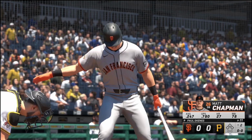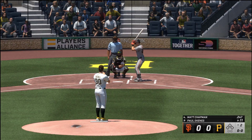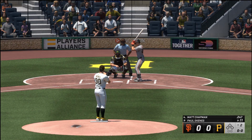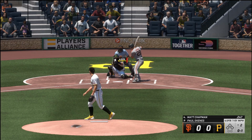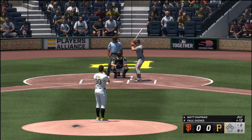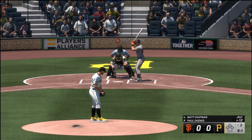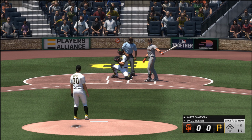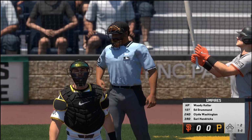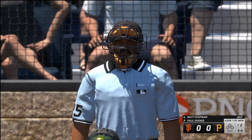And welcome back to the ballpark. Matt Chapman up to the plate now. Skenes back to work. Right through there for a strike. 0-1. Ball 1. That was absolute gas. Triple digits on the gun. It's just a different experience as a hitter watching that go by.